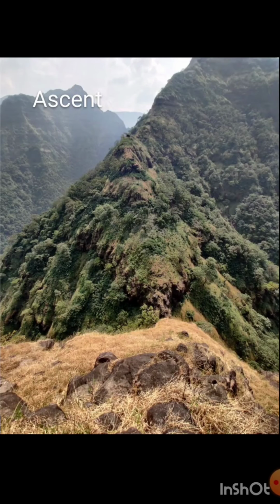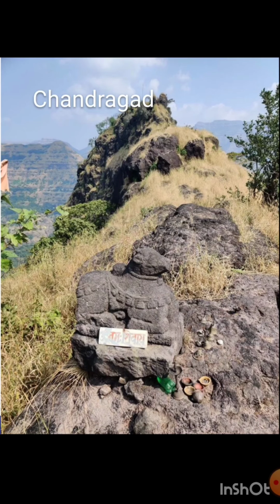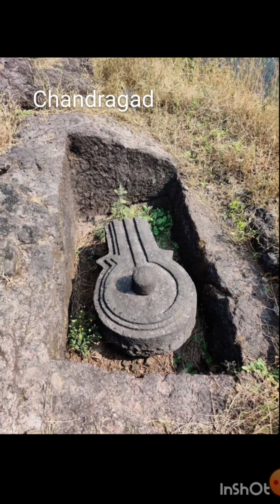Voila, finally we climb up here quite steeply to the top of Chandragad, which is located in kind of untouched virgin forest. On top we find some ancient rock-cut structures here. It's a pretty small fort on top, not much space. You can still find a linga here and a rock-cut reservoir on top.